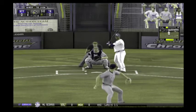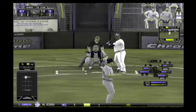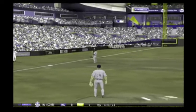Jose Molina will stand in. He's got that average pushing up near 300 to start the new season. And he'll hold off on the slider to start the at-bat. It's ball 1.